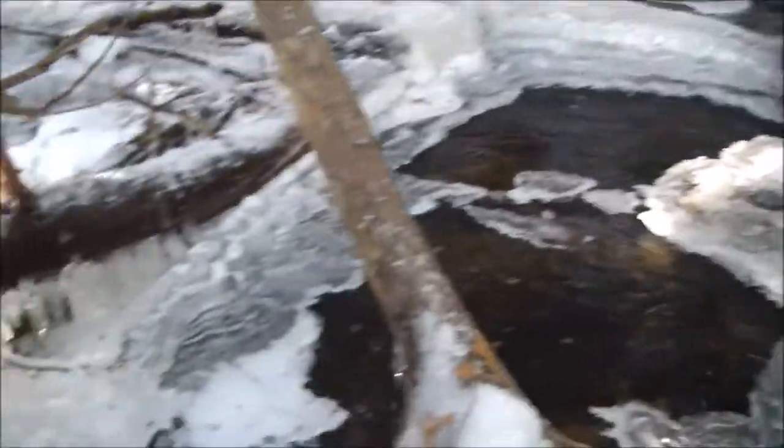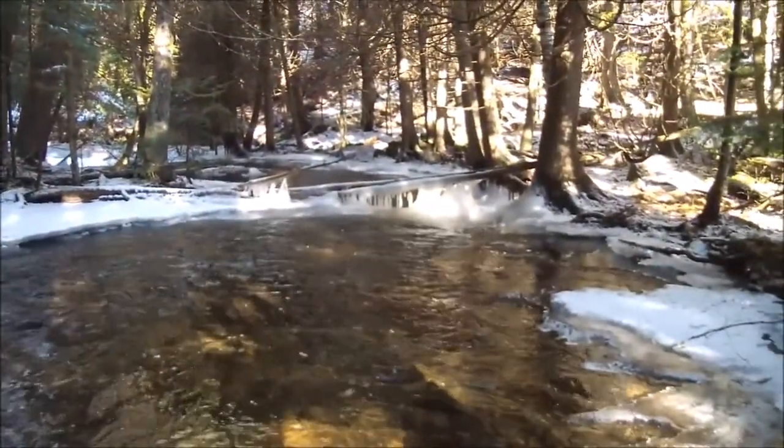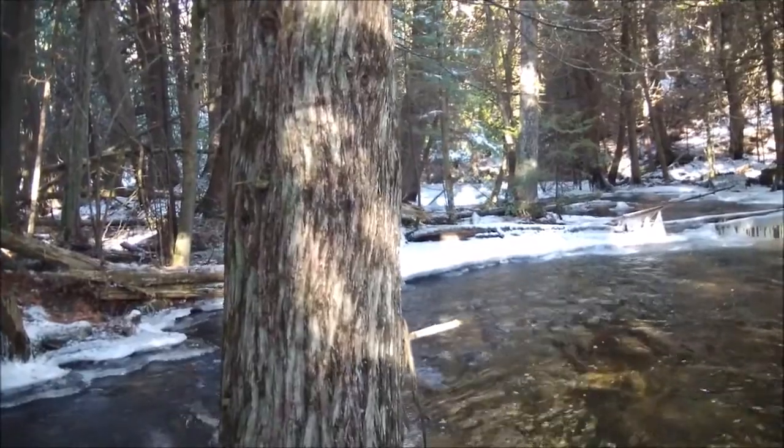What I love about this is there's no other place like this on Earth. None. So this is the time where I'm going to pretty much lay on my back or on my side to get a shot of something down there that I think is pretty cool.